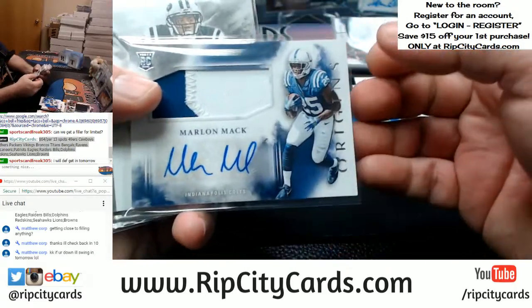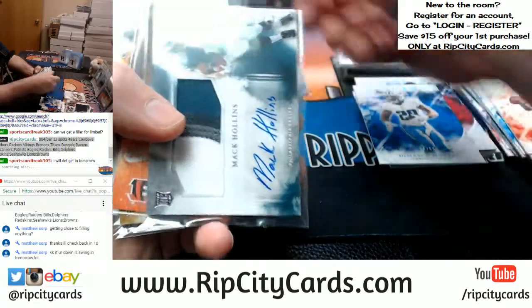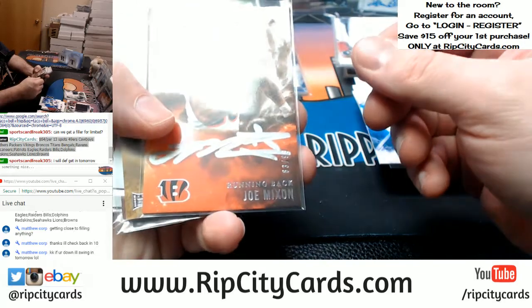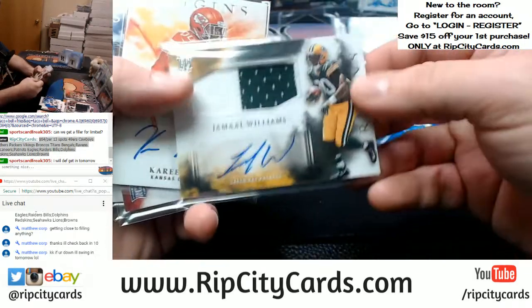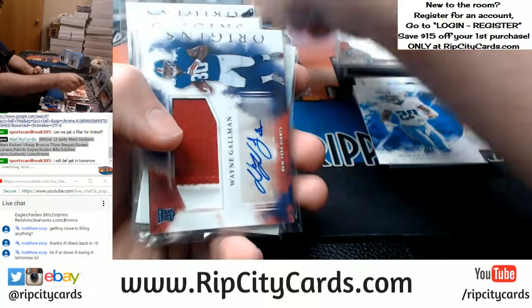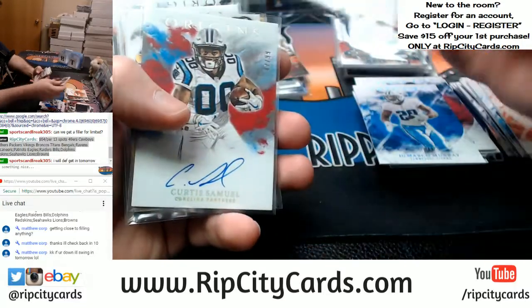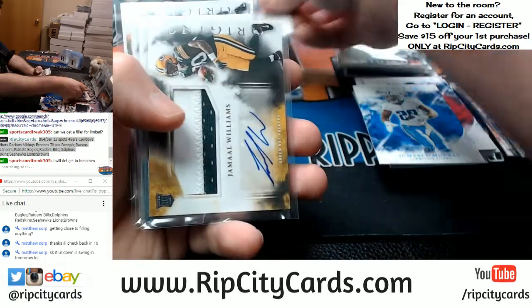Let's do a quick auto recap, even though this is like short enough you could just watch the whole thing. Marlon Mack, Colts, two-color. Darius Stewart, Jets. Mack Hollins, three-color for the Eagles. Joe Mixon to 99, silver. Nice one for the Bengals. Jamal Williams, two-color for the Packers. Kareem Hunt, nice, clean autograph for the Kansas City Chiefs. Wayne Gallman, two-color, RPA for the Giants. Curtis Samuel to 99 for the Panthers.